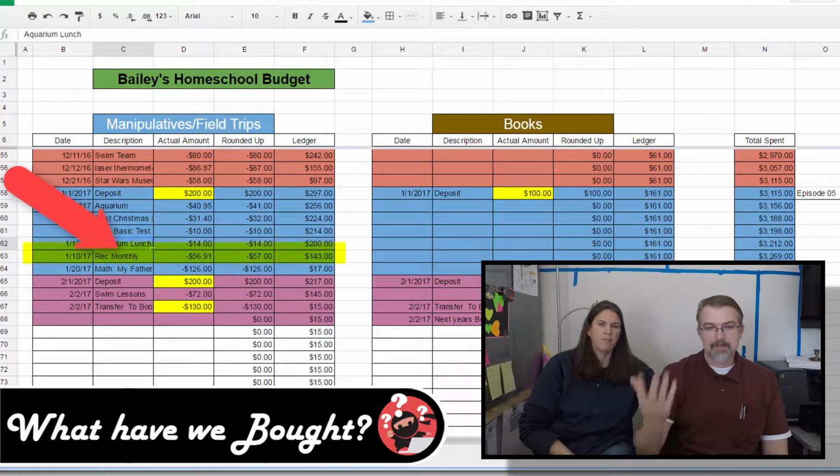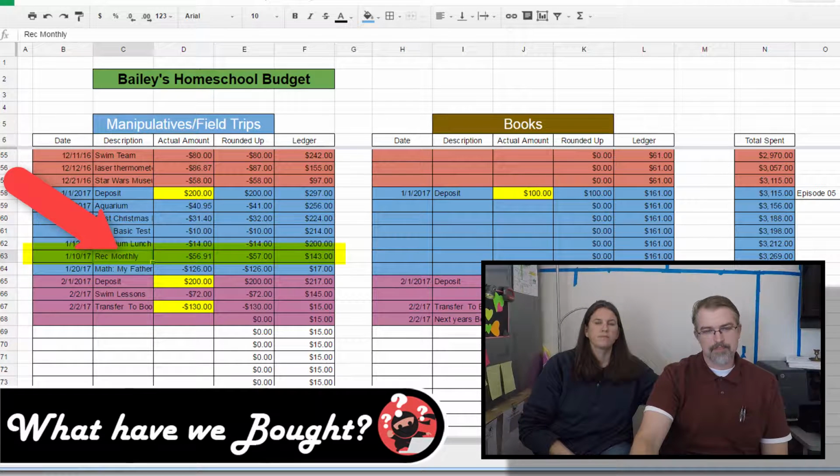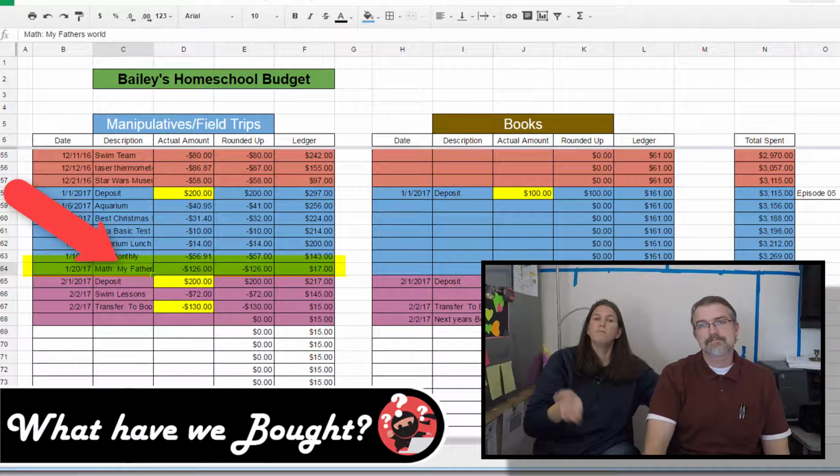We still got our rec monthly bill, so that covers all of us. So that's for swimming and me. So I've been going to the gym, trying to lose weight. But the kids keep going to the pool. And then we bought, Corbin was getting close to done with his math, so we went and bought pretty much all of his math, right? Yeah, because both of my kids are starting to get close to the end of their level in math.